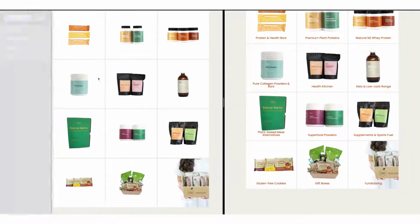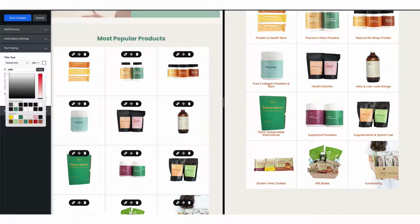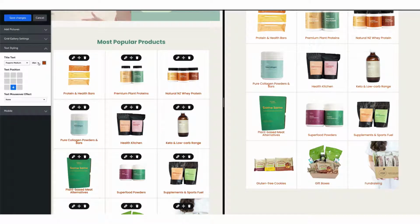So there, I've just gone through and added the text for each image, changing the color to the brown from their palette, changing the font to Poppins, and changing the font size down a little bit so that the text doesn't wrap onto multiple lines there. Yeah, like the plant-based meat alternatives one. Perfect. Yeah. Look at that.